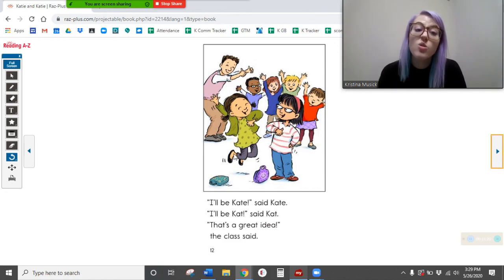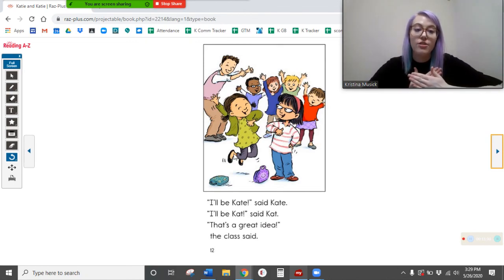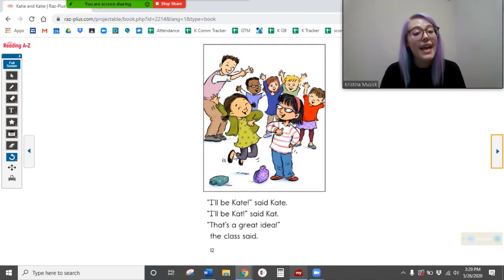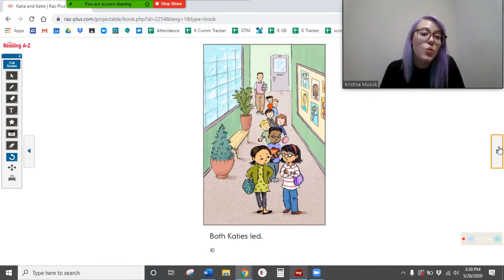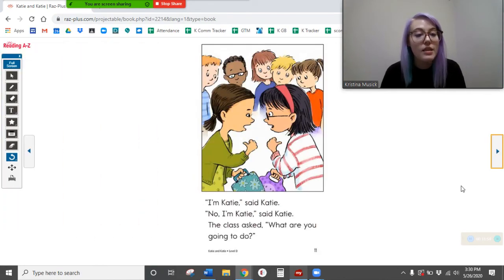Now another story element is the problem and the solution. The problem is something that the character wants, or something that the character needs. So we need to think, what did Katie and Katie want, or what did Katie and Katie need? Our problem was that they both kept getting called Katie, right? Because that's their name, and they didn't know who was talking to them. All the other kids and teachers kept saying Katie, but they didn't know who they were talking about. So the problem is they kept getting mixed up on the name. So now we need to think, how did they solve it?